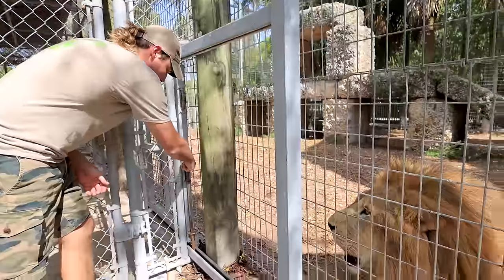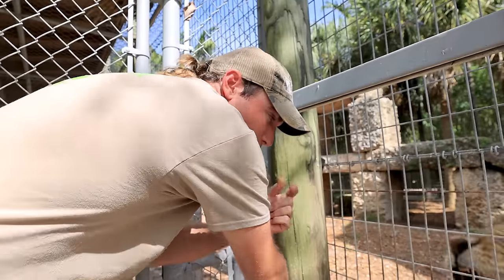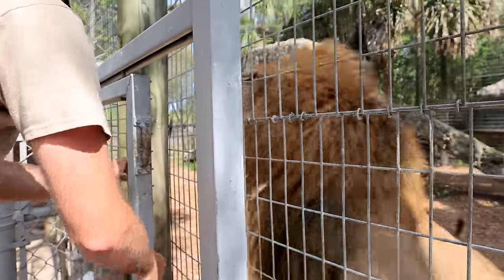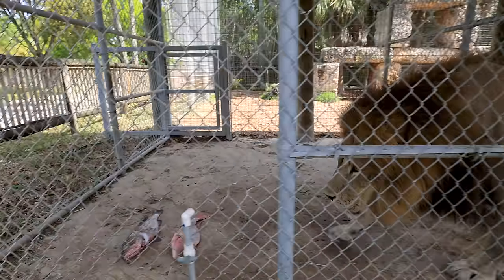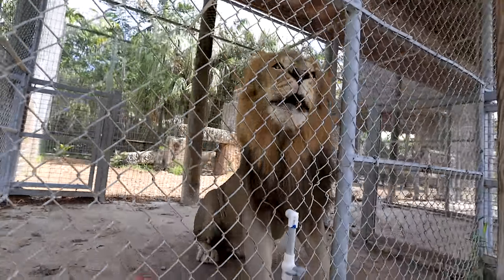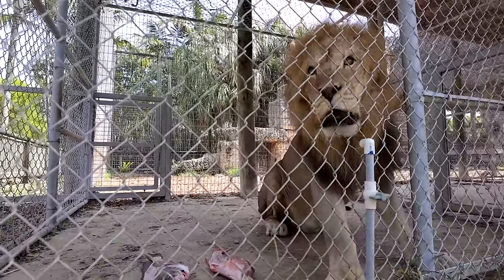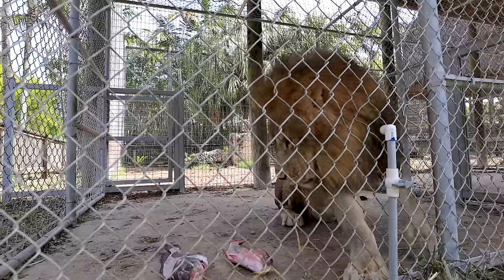Come on, Max. We're gonna open it up in 3, 2, 1. All right, let's go, Max. Oh, here he comes. Here he comes. He's checking it out. Will he get the snapper? Oh, goodness. He's saying, get away. We're interfering with him. Max, it's okay.